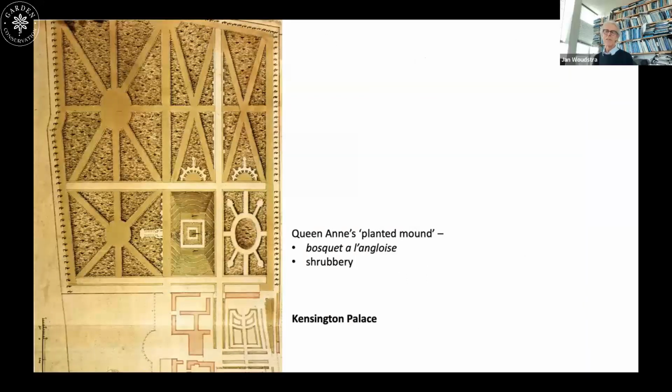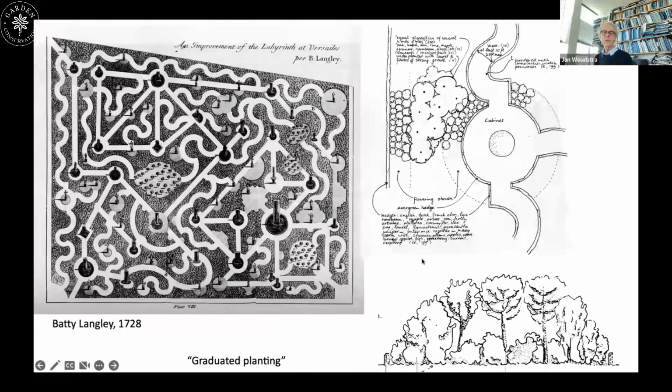And this led to something else. And that was an appreciation of these shrubs as used. And here, planted by Queen Anne in 1602, by London and Wise, in fact, but for Queen Anne, is a planted mound, a mound shaped by cutting the shrubs, which later became the bosquet à l'angloise on the continent, or the shrubbery in England. And these would consist of layers of shrubs, shorter, middle, and higher, and then at the back, tall trees, in the shape of a mound. And it was referred to as graduated planting.